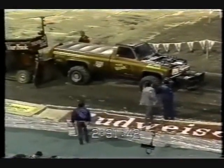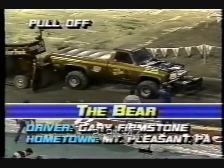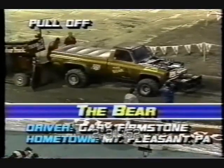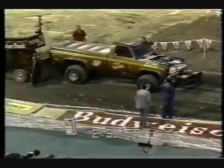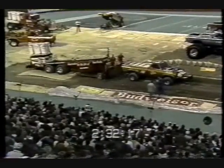Well, the Bear, which is driven by Gary Firmstone out of Mount Pleasant, PA, will take a shot at 170 feet 1 inch. Okay, here we go with the Bear now. Gary Firmstone, Mount Pleasant, PA. Again, he has to beat 170 feet 1 inch to take the lead with the Bear. 505 Chevrolet on the short end of cubic inches, but he's making up for it. Driving style and driving technique, and motor's hitting hard. Gives it a thumbs up. He's ready to see if the Bear can do it. Here comes the Bear.